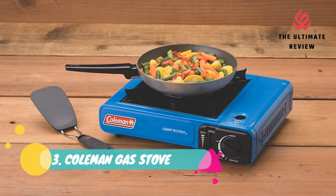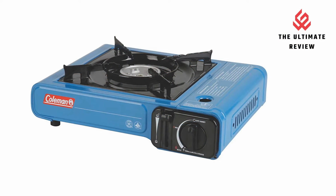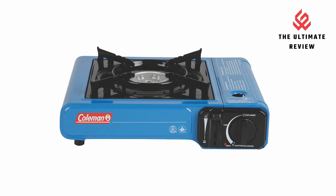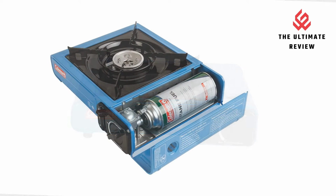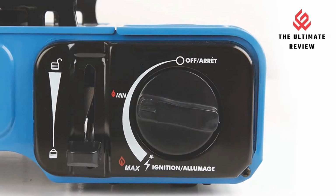Number 3. Coleman Gas Stove. Adjustable heat. A rotating dial lets you control burners for precise temperature control. Stay-start ignition for matchless lighting. 7,650 total BTUs of cooking power. Easy to clean. The durable steel grates can be removed to facilitate thorough cleaning. Easy to carry. With an ultra-portable design and included carry case, this stove is ready whenever you are.